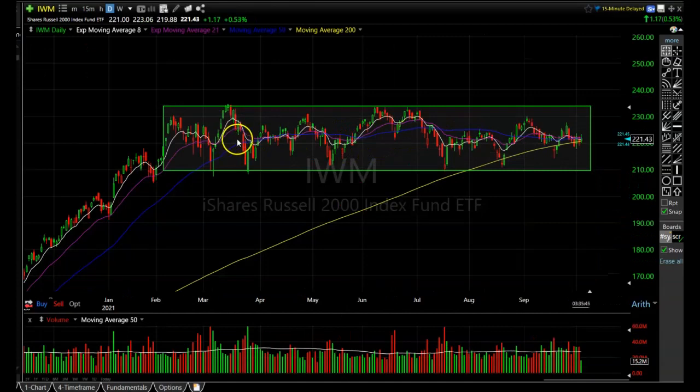We can see this one is just continuing to move sideways. So this one is actually stronger than the other three, and that's a piece of good news. And if we can get a rally from those other three, I think the IWM has a strong possibility of potentially breaking out.